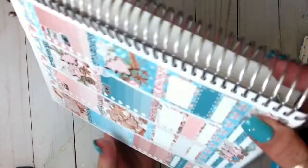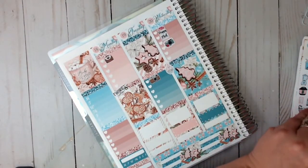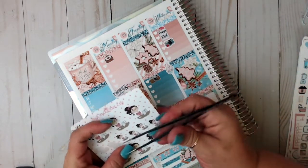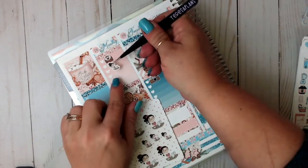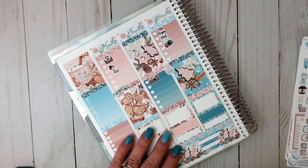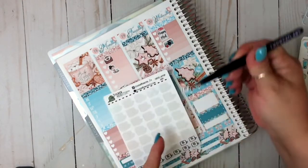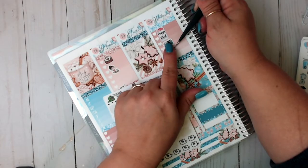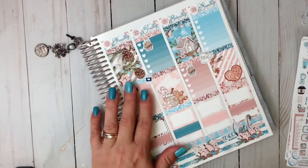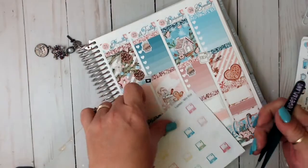Then I need to do my comments on Mondays, Wednesdays, Fridays. So let's do a Lily from Pink Polka Dot Lily for Monday. Let's do a Sticker Monster Co. laptop for Wednesday's comments. And then let's use a Megan Renee Plans. Let's do this.